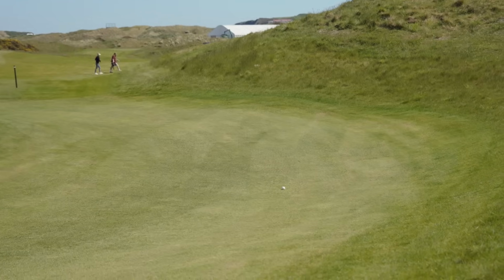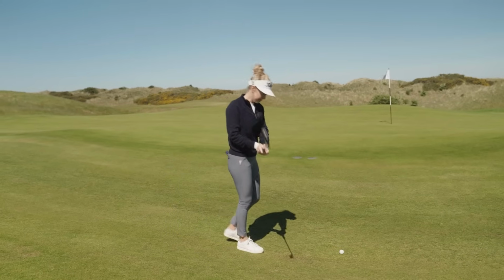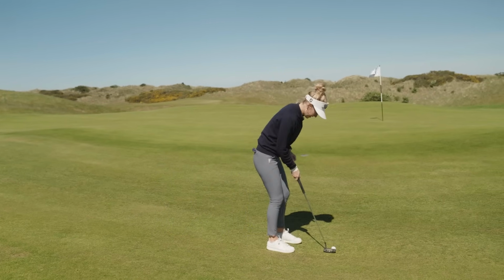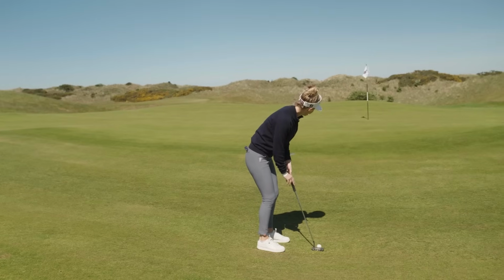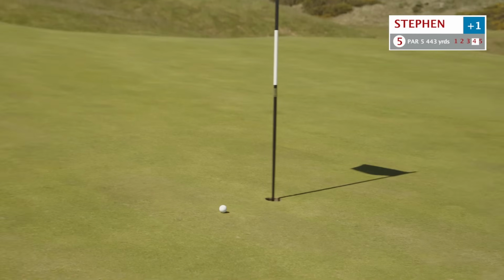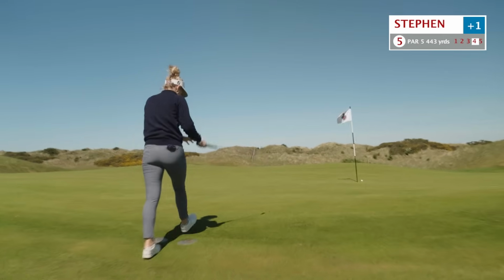Right, I'm in a little swale just left of the green. It obviously kicked this little bank, and I've decided to get the putter on it. The old Texas wedge. Back up the hill, bit of right to left. Go on, go on, go on! Thought I had that, I really did.